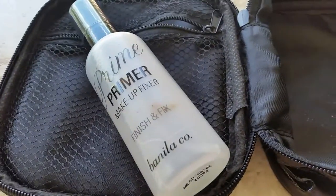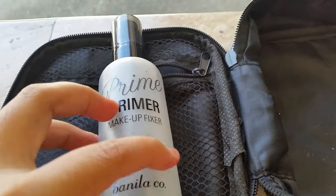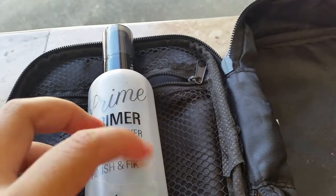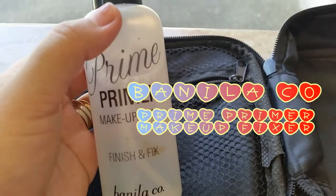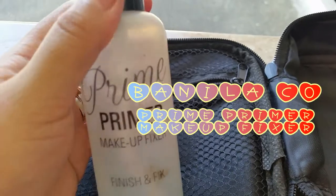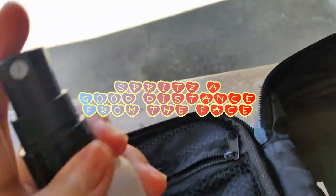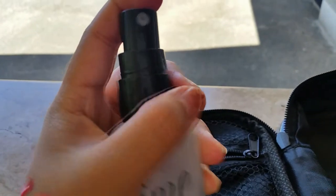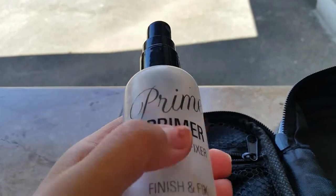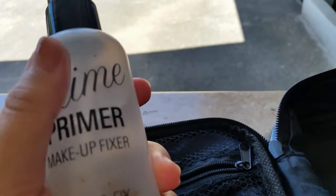To cap off my makeup, I make sure to use a makeup fixer. So this one, sorry for the dirty packaging, I think some of my eyeliner smudged on it. This one from Vanilla Co is the Prime Primer Makeup Fixer Finish and Fix. I use this after I put on my makeup. I spray this a good distance from my face so that it won't ruin my makeup. This ensures that my makeup stays put all throughout and gives me a fresh, dewy look.